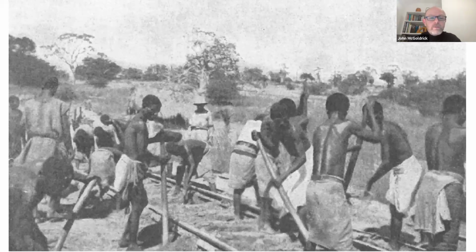So that was the issues there, and it was described by Edward Ross, who was an American academic at the time who looked at and visited the colony. It was described as effectively forced labour, or serf labour.